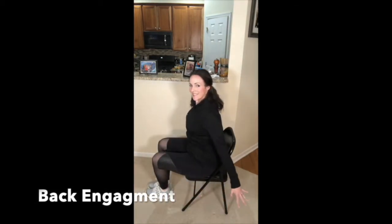So my next recommendation would be a back engagement exercise. In this exercise, your arms are going to start by the side of your body, and all you're going to do is just shrug your chest forward and then relax back to the original position. So you're squeezing through the middle of your back, opening up your chest, showing you from the side as well.